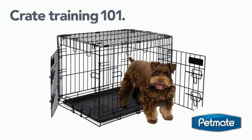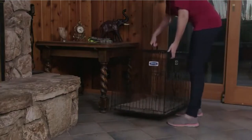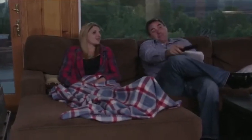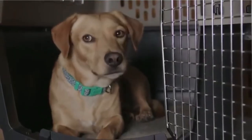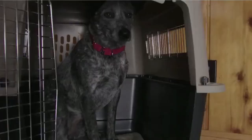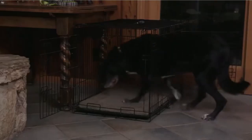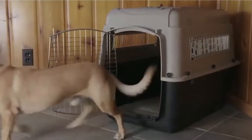Crate training is a gradual process. You should select a permanent location for your crate in a calm section of your home where your family spends much of their time. This will allow your dog to feel relaxed while still feeling like he's not missing out on the action. When first introducing your dog to a kennel, leave the door open for several days and allow your dog to go in and out of the kennel to get used to it.